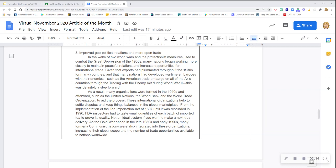As a result, many organizations were formed in the 1940s and afterward, such as the United Nations, the World Bank, and the World Trade Organization, to aid in the process. These international organizations help to settle disputes and keep things balanced in the global marketplace. From the implementation of the Tea Importation Act of 1897 until it was rescinded in 1996, FDA inspectors had to taste small quantities of each batch of imported tea to prove its quality. Not an ideal system if you want to make a next day delivery.